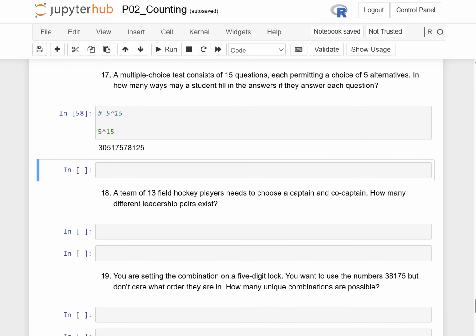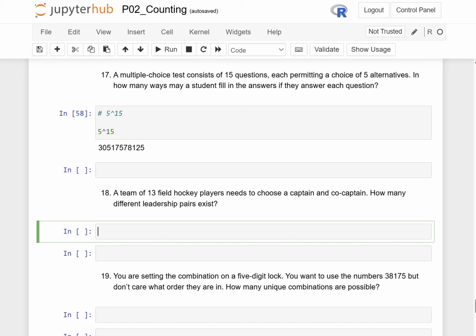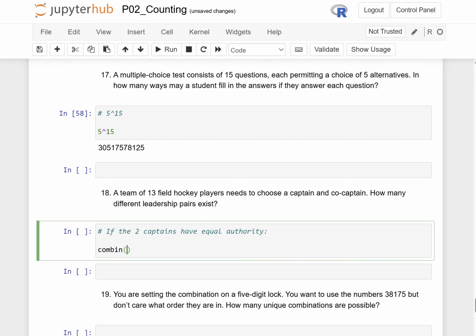A team of field hockey players needs to choose a captain and co-captain. Again, if the 2 captains have equal authority, I mean, I don't know if the co-captain has the same amount of authority as the captain, or if they're just a backup in case the captain can't play that day. But if the 2 captains have equal authority, that's just 13 choose 2, right?